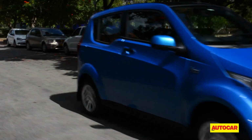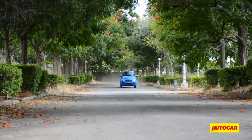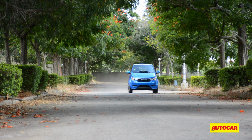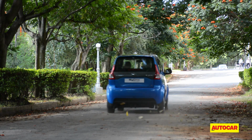For overtakes or some quick acceleration, you can stick the car in B or boost mode, which sends more voltage to the electric motor, giving you much more responsiveness. The flip side, about 15% less range.